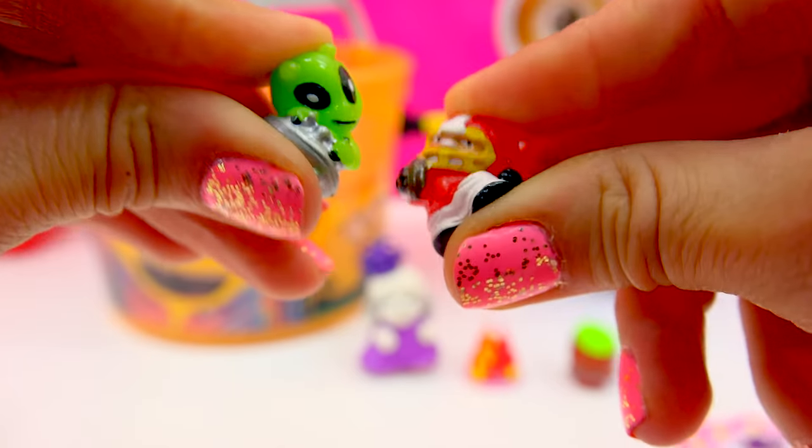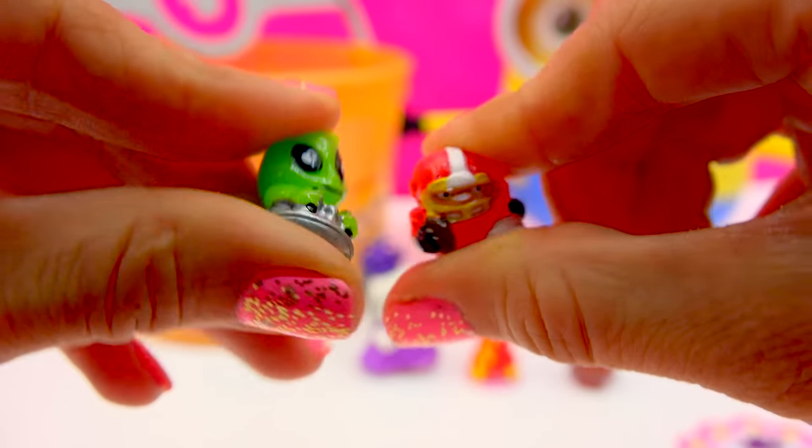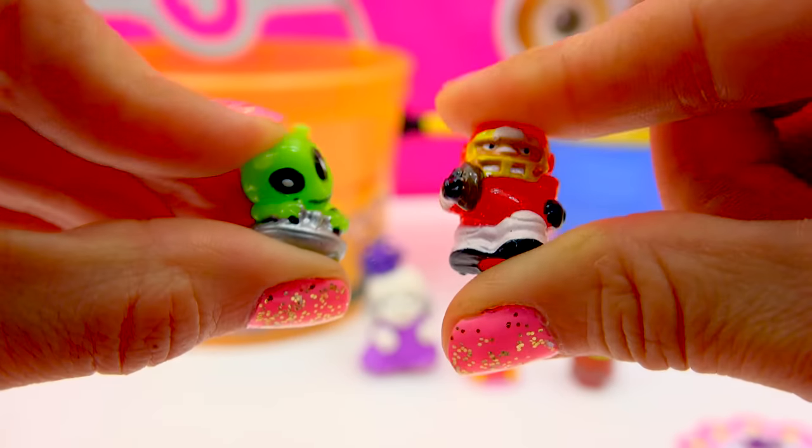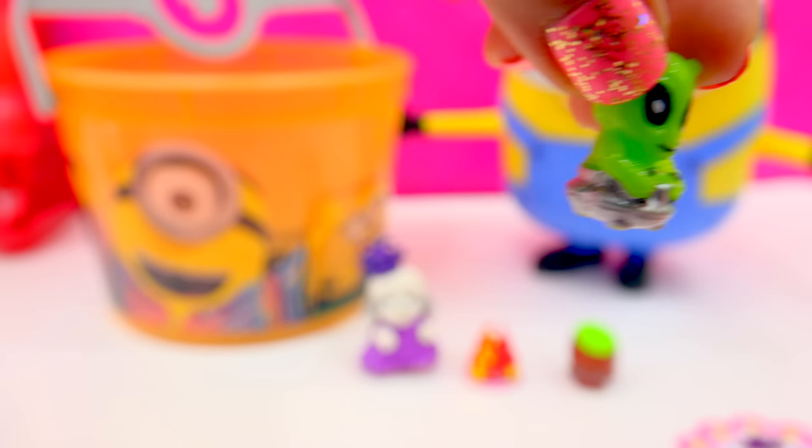They both are super duper squinky and soft and squishy. Squinky, squishy, and squeaky. Whoop, whoop, whoop. He's riding his little spaceship.